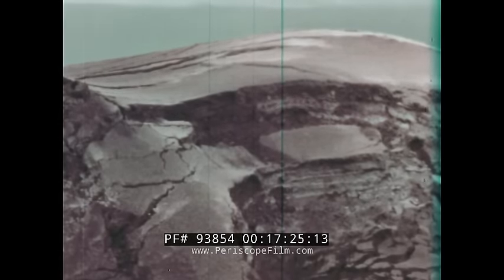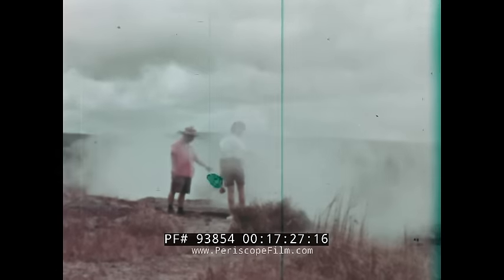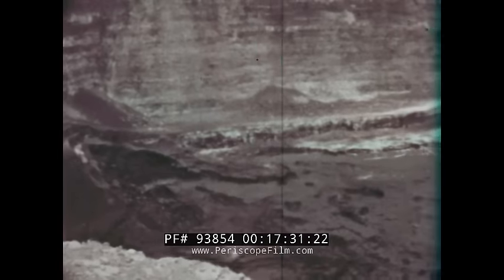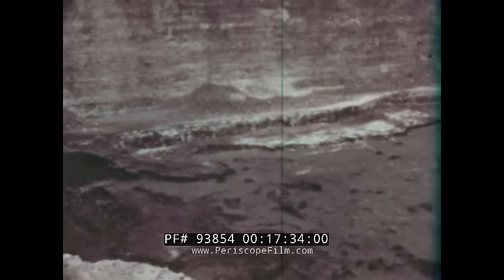This area was laid waste in 1960. Steam still issues from cracks in the ground, and it's not safe to stray from the marked spots when exploring the craters.